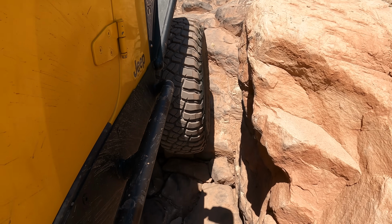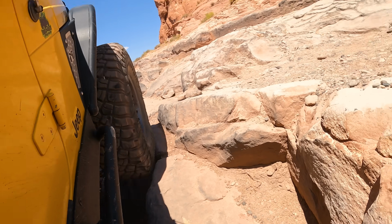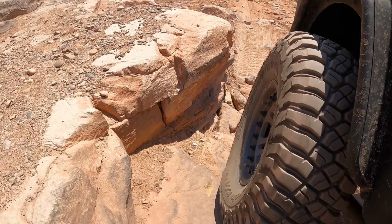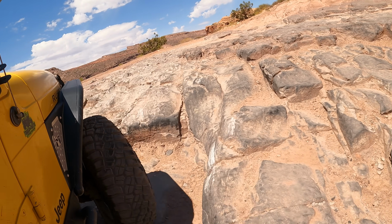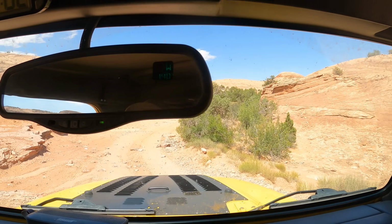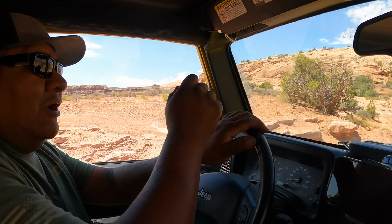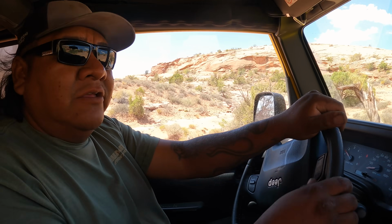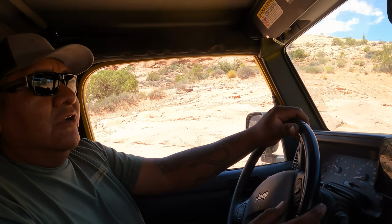Somebody put some red paint on there. Looks good on this side. We have reached 140 degrees. 140! Pretty gnarly. That's how hot it is in Moab. We just topped out on top of the mesa and it'll start cooling down now. We're in that little canyon getting baked at 140 degrees.